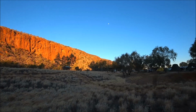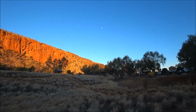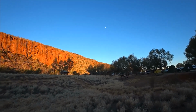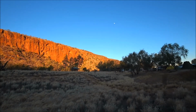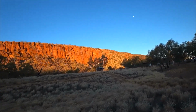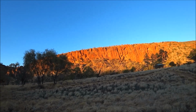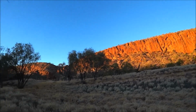Hey, morning everyone. It's Monday morning, the 2nd of July 2018. We're at Glen Helen Gorge, just woke up. Beautiful morning, a little bit windy. She's a bit brisk, and the sun's just starting to hit. It's about 7:30 in the morning. Sun's just starting to hit the gorge and light it up.